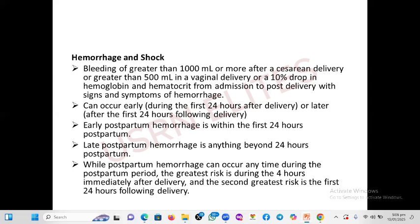If it is normal spontaneous vaginal delivery, anything 500 or less is normal. So you only classify someone as having postpartum hemorrhage if the person is having more than 500 mils of blood loss after a normal spontaneous vaginal delivery. That is when you need to know that the person is having postpartum hemorrhage.